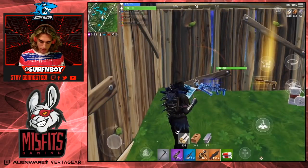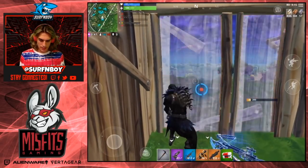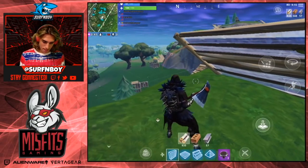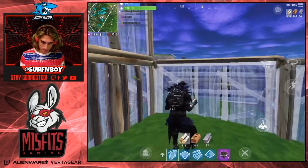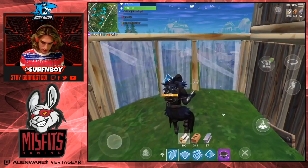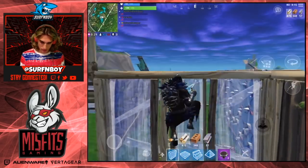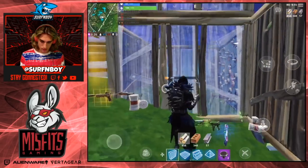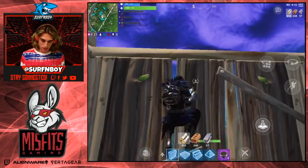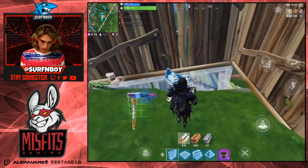I wish we had a little bit better options, but I did get a jump pad. It just lagged a bit. I don't know why. It has been lagging quite a bit recently. I am going to build up here, though. I'm not trying to get killed. Come on. You can build. Come on. And there we go.